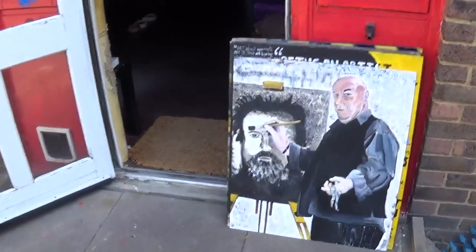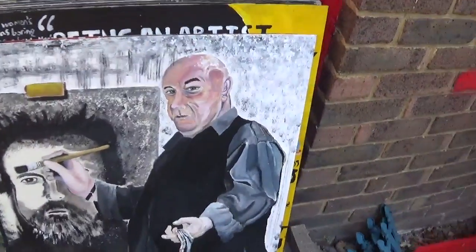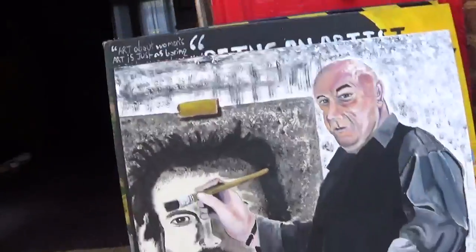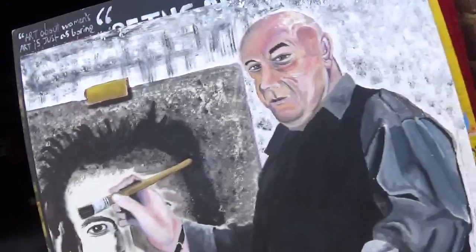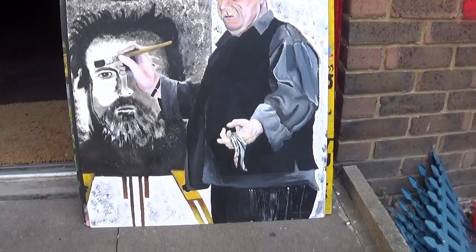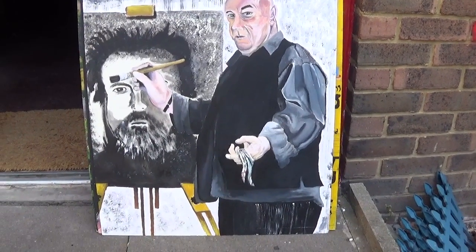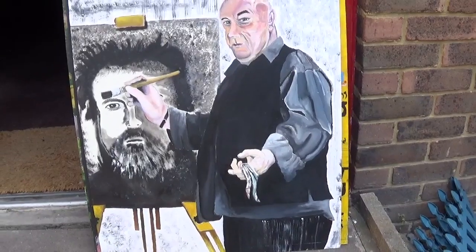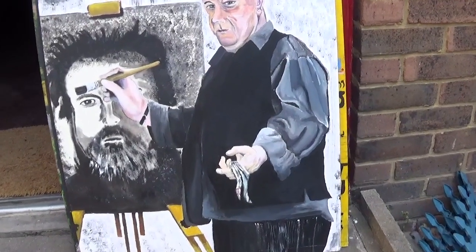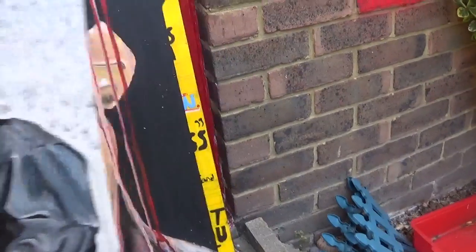Anyway, right, so back to the paintings. So this is a self-portrait that I did of me doing a self-portrait. So it's me painting me, essentially. So I'm trying to keep this in frame actually, because it's really difficult to judge how far away I am, and I'm doing it out in the garden because it's better light. The light in the house is not very good.